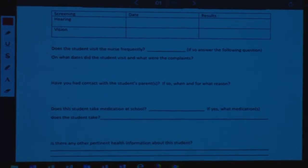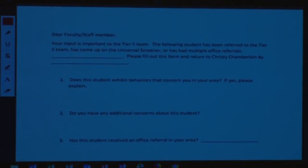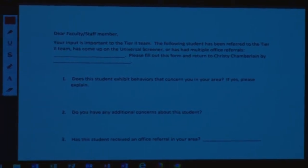And then one of the other forms that we use really gets some information from the other people with whom the student would interact during the school day. So this is just kind of, does the student exhibit behaviors in your area? Do you have any other concerns? Have you given the student an office referral? And this is a form that we would use with our specialist teachers, maybe with another grade level teacher who would be responsible for that student at lunch or recess, maybe a Title I teacher, a special ed teacher. So we are really trying to gather information on our students in all of those different settings. So we have all of that together for them.